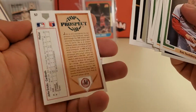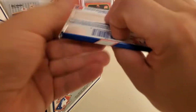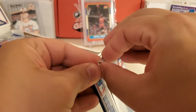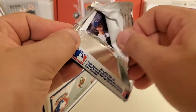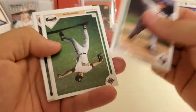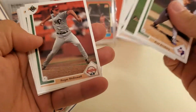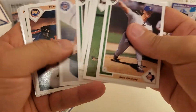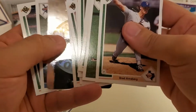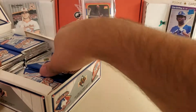Nice Barry Bonds there, portrait card, from Prospect of John Erichs. That Chicago White Sox sticker I saw a couple packs ago, I was hoping that was going to be a kind of nice omen for a Michael Jordan card maybe coming off. But not yet, not yet. And let's see. Zaylene. Remember him growing up watching the Buccos. Brent Maine. Come on. Come on.